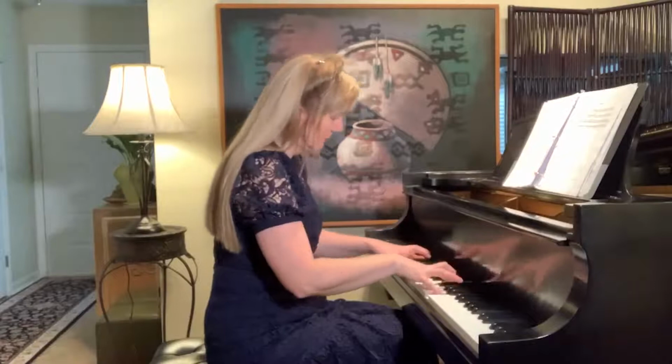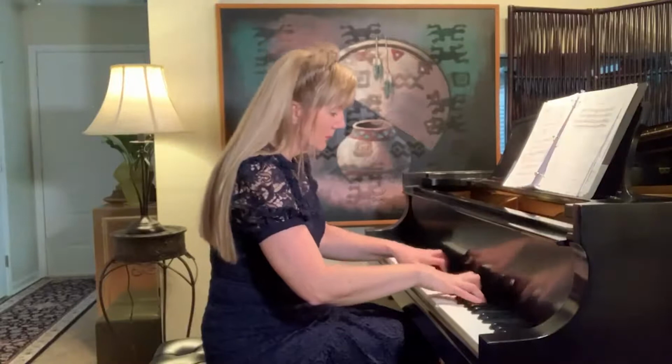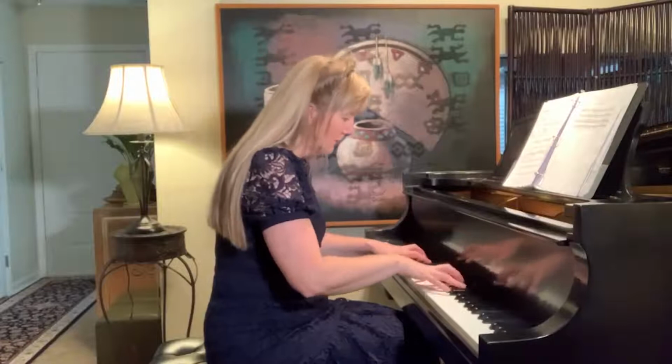Chopin's study opus 10 number 3, I would ask my student to transpose this exercise in a key of E major. The B section of the study.